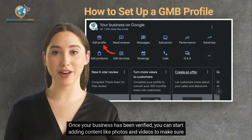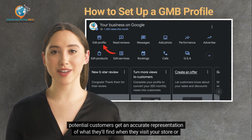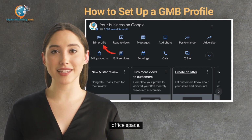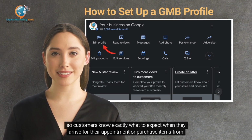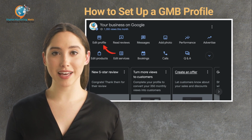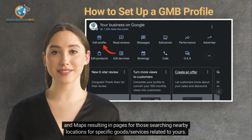Once your business has been verified, you can start adding content like photos and videos to make sure potential customers get an accurate representation of what they'll find when they visit your store or office space. You should also include detailed descriptions of products or services that are available at this location so customers know exactly what to expect when they arrive for their appointment or purchase items from you. Additionally, consider creating posts with special offers or promotions that will appear on both search and maps, resulting in pages for those searching nearby locations for specific goods or services related to yours.